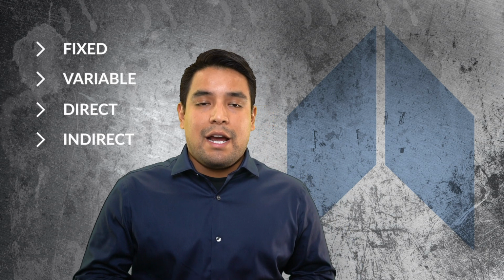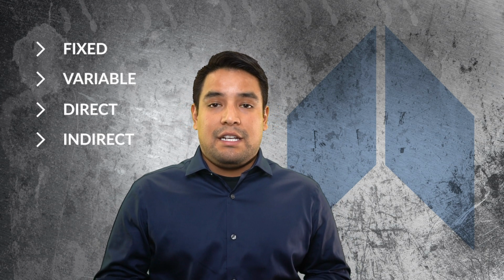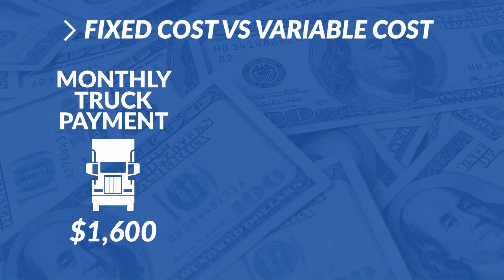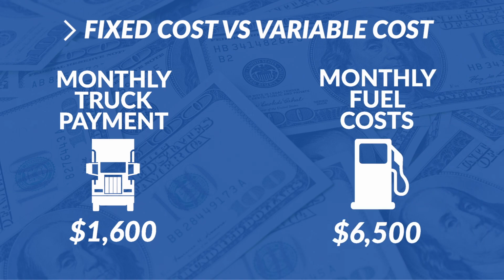Costs can be fixed, variable, direct, and indirect, and knowing the difference between each type makes managing your operating expenses easier. A monthly truck payment is a good example of a fixed cost because it's the same dollar amount every month, making it easy to predict and budget for. Your fuel costs, on the other hand, are a variable cost. The price of fuel is consistently changing, and you're probably not purchasing the same exact amount each month either. Variable costs are a little harder to estimate.